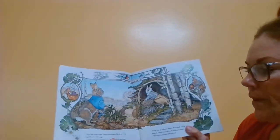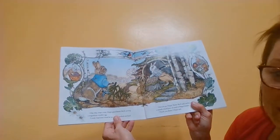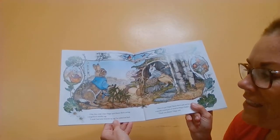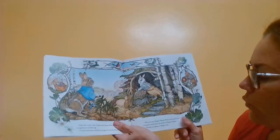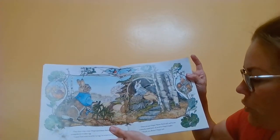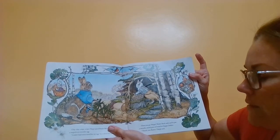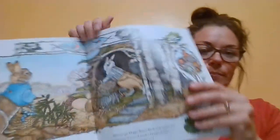Chop, chop, scrape, scrape. Hoppy spied Buster Birch carving a magnificent wooden egg. I wish I had some wood for my egg, he wished out loud. Well, here you go, Hoppy, Buster Birch said, and he put a smooth round piece of wood in Hoppy's basket. Thank you, Buster, Hoppy said.